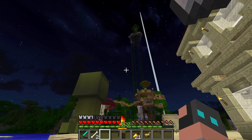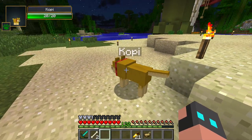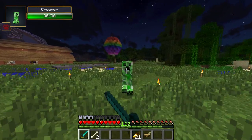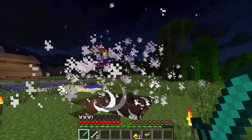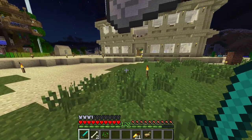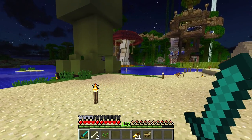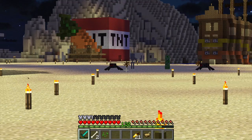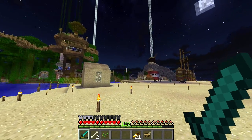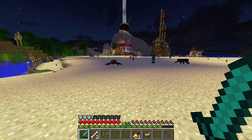What? What just happened? Kopi, we did. Oh my goodness, there's more creepers to fight! No! This is the worst day ever on the Noodle Planet! I have no idea what is going on. Something really, really bad has happened here. I mean, look at the desert. There's so many glitches now. How am I ever gonna make an episode?